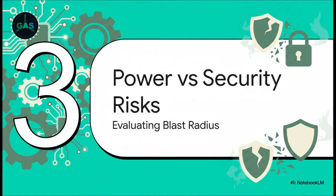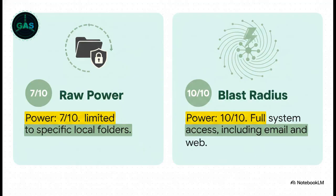All right, Section 3, power versus security risks, or as we like to call it, evaluating the blast radius. This brings us to a classic tech trade-off, right? Balancing incredible automation power against catastrophic security vulnerabilities. Let's look at raw power first.